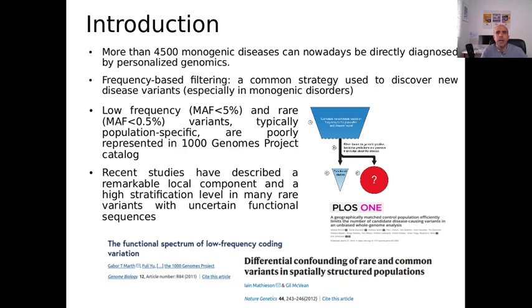relatively common in a control population are likely benign, while rare variants, especially if they have functional consequences, found in multiple affected cases but absent in the control population, are likely to cause disease. Therefore, it seems clear that the availability of healthy controls is a decisive factor for the discovery of new disease determinants. From a historical perspective, the 1000 Genomes project produced the first comprehensive catalog of common human genetic variation.